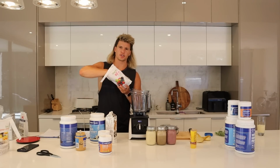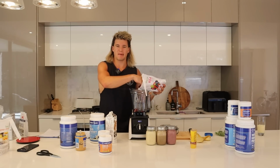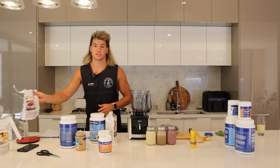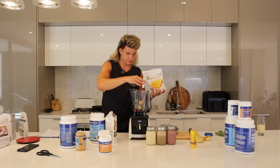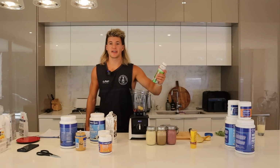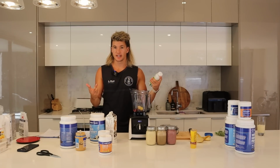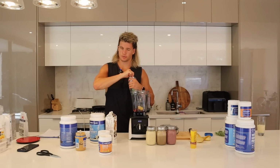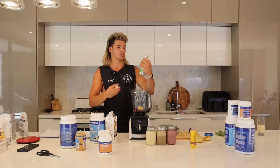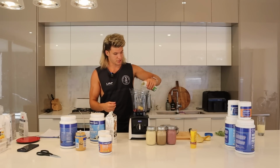Start off with about 150 grams of our wild berries. This is going to be the main part, I guess, of this one. A couple of mango chunks. Now this is something else that you can do when you make your protein shakes. You can actually add in a juice instead of adding in milk. So I will add a little bit of milk in there as well, but for now I've got a juice which is spinach, pineapple, kale, apple, cucumber, and mint, which I will add in.